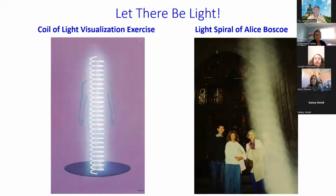And when we talk about the requirement to build the deathless solar body as the vehicle that we will have for our ascension, I'm going to suggest that this coil of light is something similar to the skeleton or the structural framework of that deathless solar body. And so that's where we left off last week.